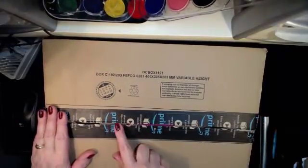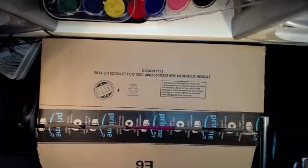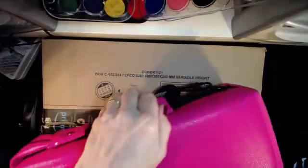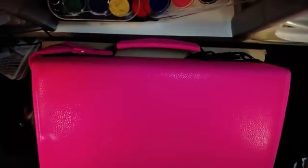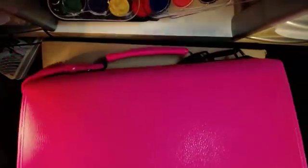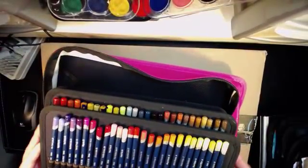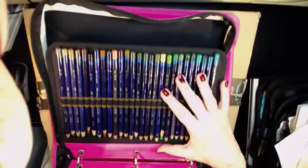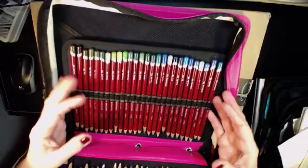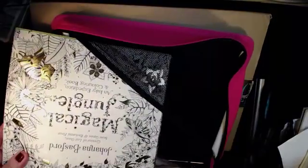The Amazon gremlin struck. A couple of weeks ago I bought this BT SKY 216. The reason they call it 216 is because it holds 216 pencils. I like the idea because these sleeves actually come out. They're kind of on a ring binder, so they'll come out and you can get a colour book in the same pencil case, if that was flat.